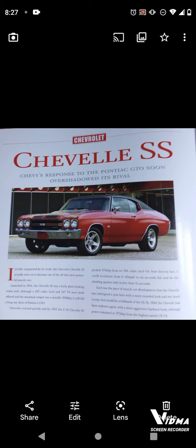Chevrolet reacted quickly, and by 1965, the Z16 Chevelle SS packed 375 base horsepower from its 396-inch V8. Now fiercely fast, it could accelerate from 0 to 60 in 6 seconds flat. That's pretty fast. And do the standing quarter mile in less than 15 seconds. Fast car, let me tell you.